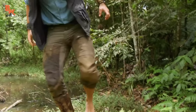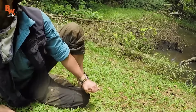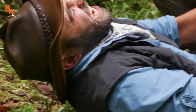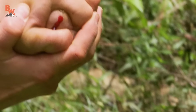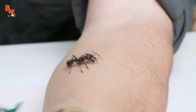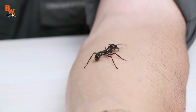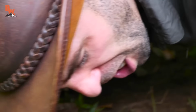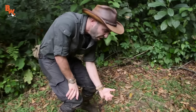Oh, that is worse than a sting. Of course, it doesn't look to be any worse than a bullet ant sting. Oh, it's stuck in my arm! Oh my gosh! Oh, it's burning more! It's getting worse! Which some people would say is about this bad.